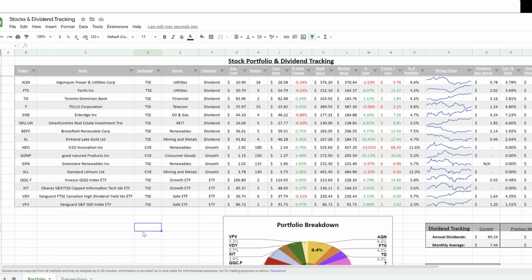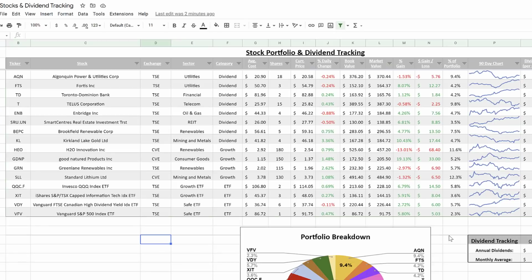I do plan on continuing to update and improve this spreadsheet over time and making it better and easier to use. So keep that in mind. This is just a version 1. So now diving deeper into my portfolio breakdown and going into the actual stocks that I purchased last week.